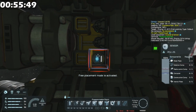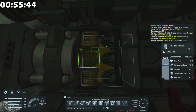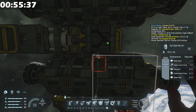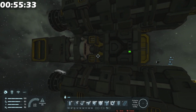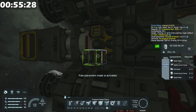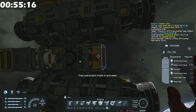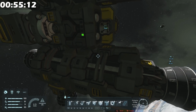And then I think in a first for this series, if I could find it, there it is, I'm going to include an action relay in this ship. And we'll see what that gets used for later. I've not used them too much, so I think I only need one. Maybe we'll leave this all open and we can figure that out. I think I'm also going to want an antenna, so we'll just stick that back there.